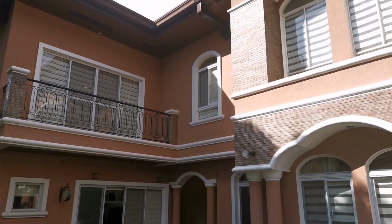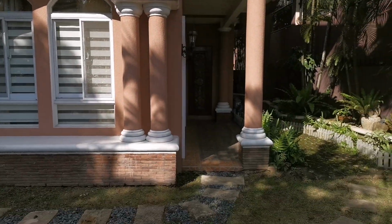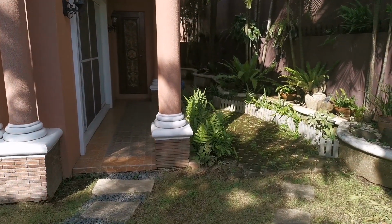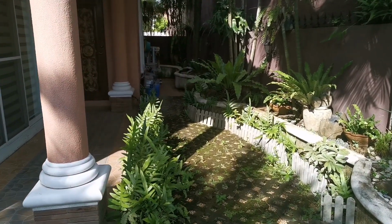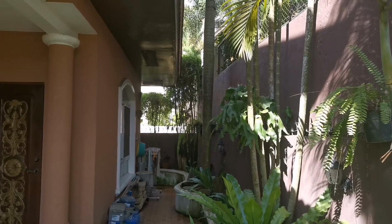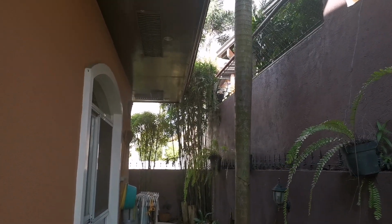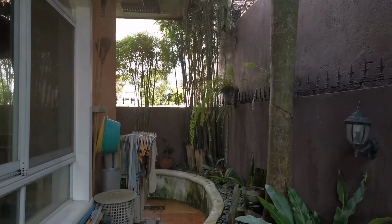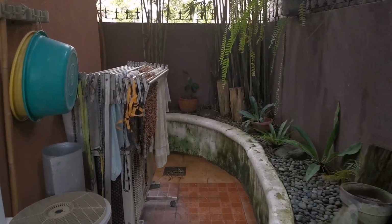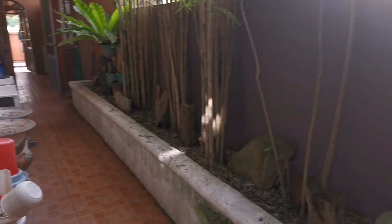See the balconies there. Little double pillar designs. They have a little garden area back here, nice. High wall, away from your neighbor, that's pretty nice. Let's go around the side here, see what else we have.